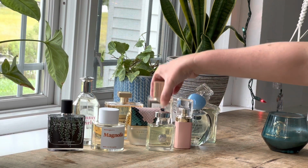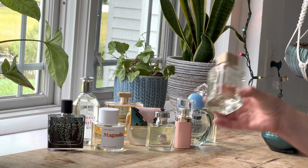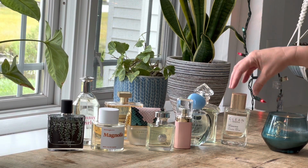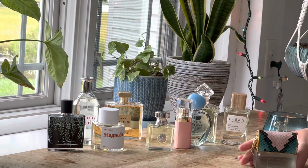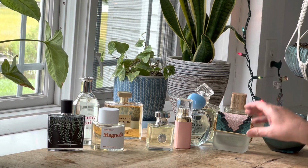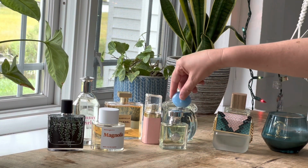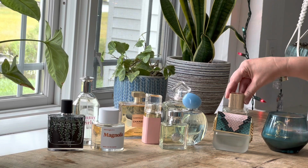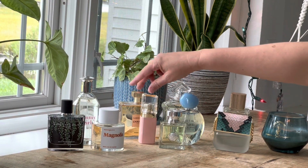I'm just going to move these around a little bit. Definitely the top is going to be this Clean Reserve Skin, and also the Decadence, Oh So Decadent by Marc Jacobs. Those are definitely favorites. I would say number 7 is the Versace Versense. It's not unlike Tommy Girl. I do really enjoy it. Not quite ready to say goodbye, but I may be passing this one on.